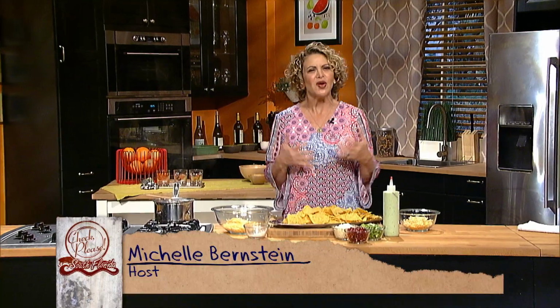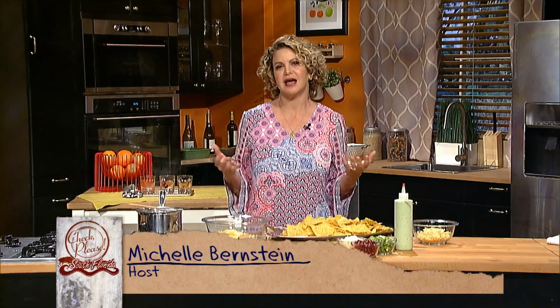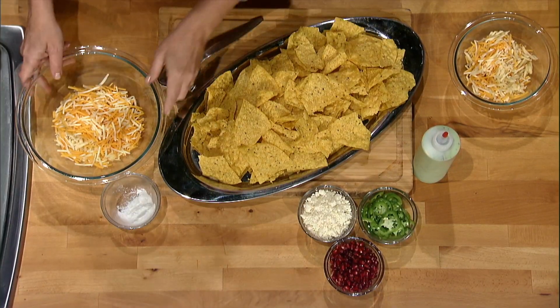When you think about the more kind of craveable foods, what is at the top of your list? Mine is pretty much nachos. Pretty darn delicious. So we're starting with a mix of grated cheeses.